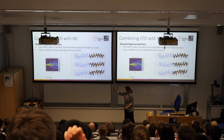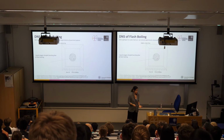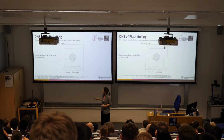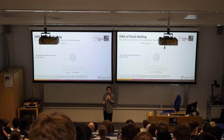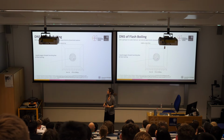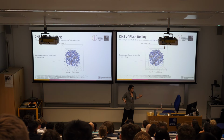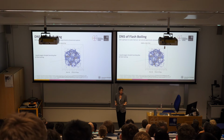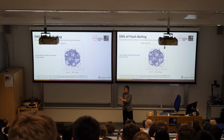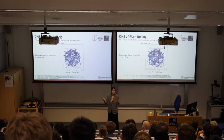A third one is looking at scales that normally, even if you can do experiments, you cannot really look at. What you see here is just one liquid oxygen droplet that contains pockets of vapor inside. If you change the outside pressure, these pockets will start expanding and burst the droplet. This is not something you can easily reproduce in an experiment, and the only way to do it is with these tools. So that is only a part of the research that I'm doing.